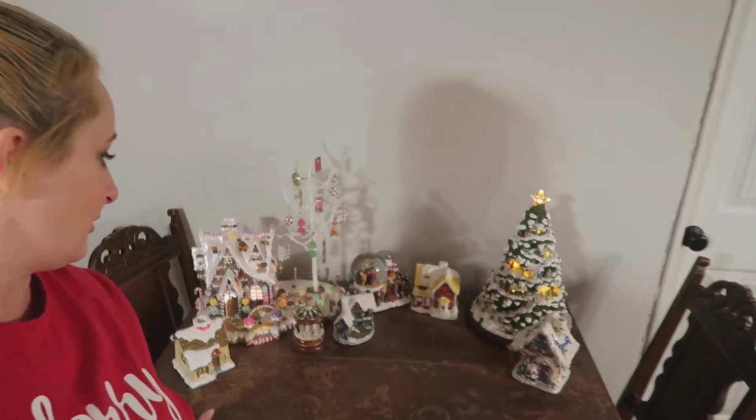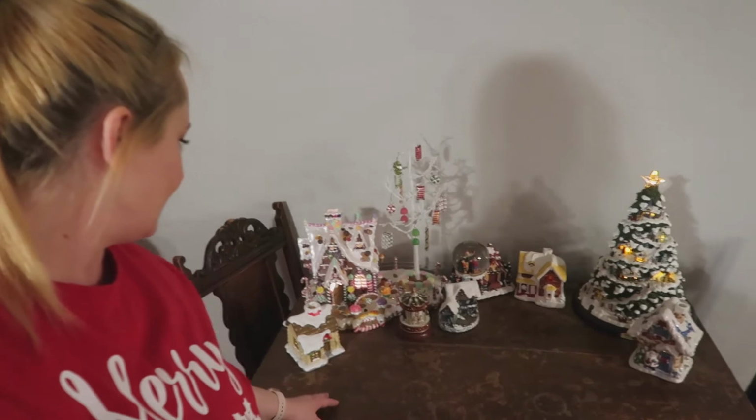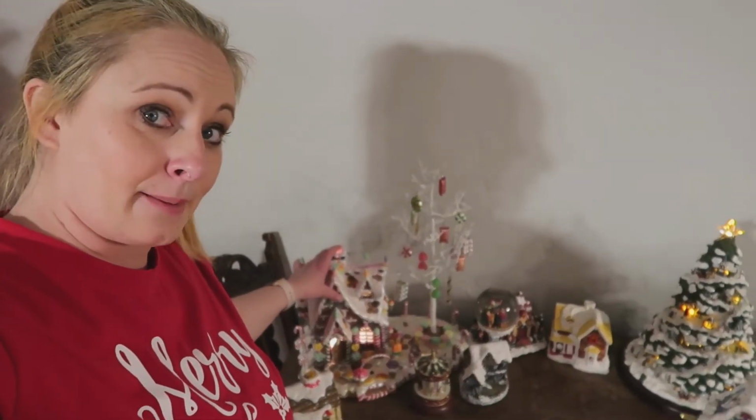And that's it. Most of my decorations are just in the living room. It's where we spend most of our time. So, over here next to the tree, we've got our little village. And I think this came from Scott's grandma.